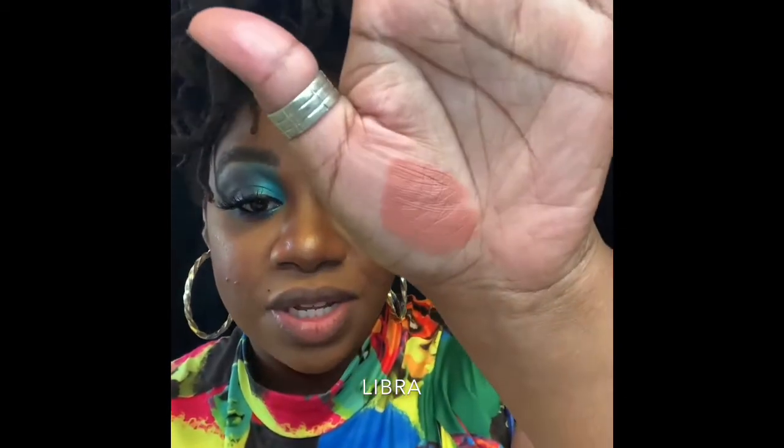Anyway, to find out what's on my lips and about these Juvia's Place products, specifically the gloss, which I love, keep watching. First shade I'm going to start with is Libra. I'm starting with the Peach Collection. Oh, these are very soft and they smell really good. I haven't swatched them at all, y'all. So this is my very first. Very nice, Libra.